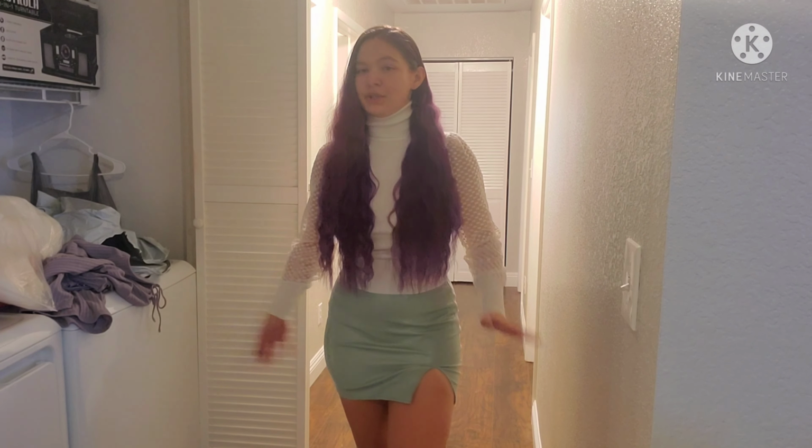But yeah, anyways, I am disappointed about this skirt. I don't believe I can return it, because I don't know if it's a final sale or what, but I'm pretty sure I'm not able to return it. I got it really cheap anyway.